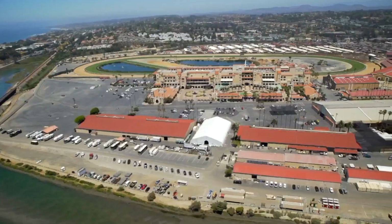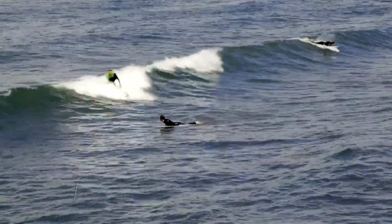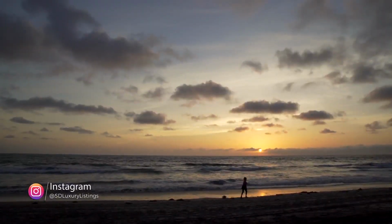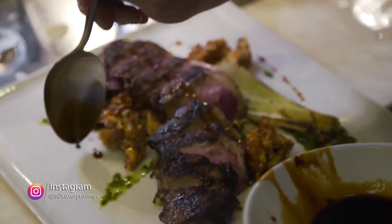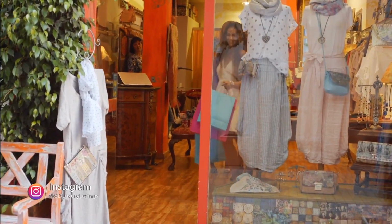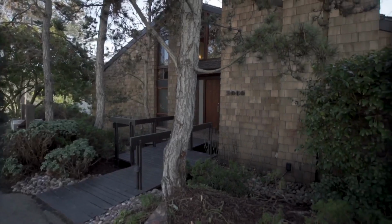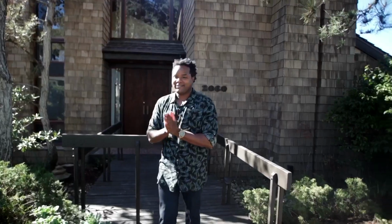Here we are in the hills of Old Del Mar, just a few miles from the world-famous Del Mar racetrack. Of course, some of the best surfing and sunsets in all of Southern California, fine dining, and amazing shopping. Now today we're gonna be taking a look inside of this spectacular home, nestled in between all of these pine trees. Without further ado, let's go take a look inside.